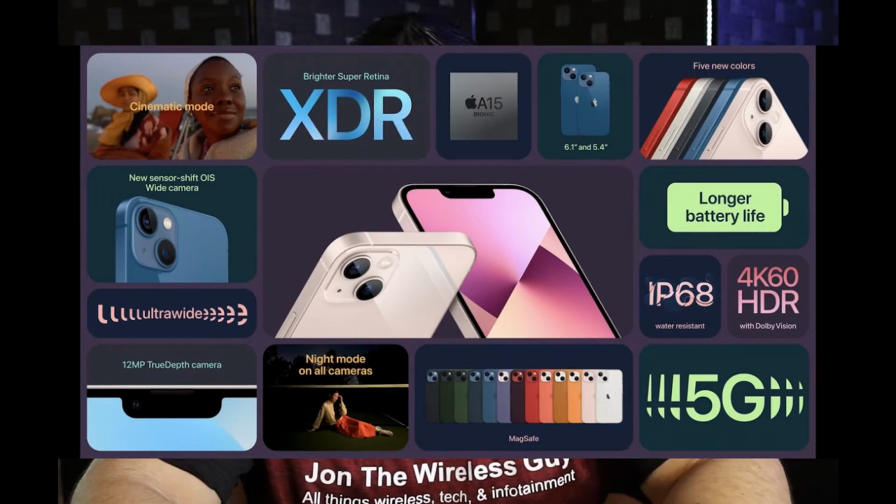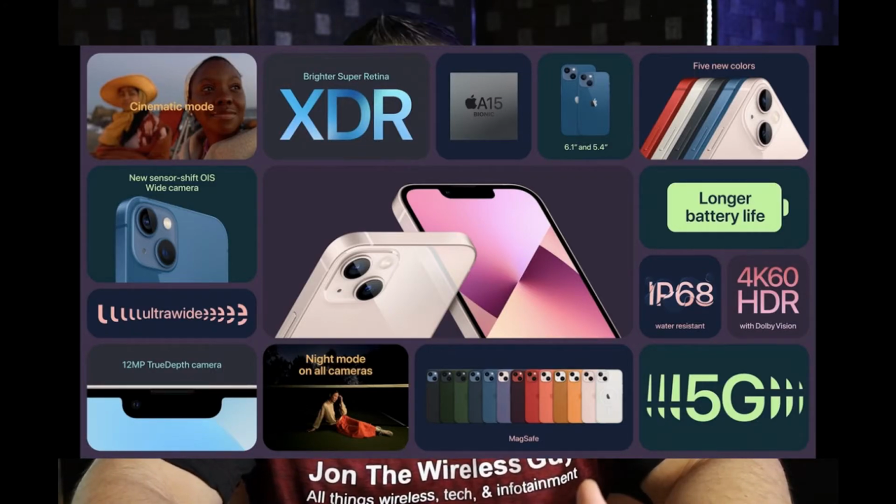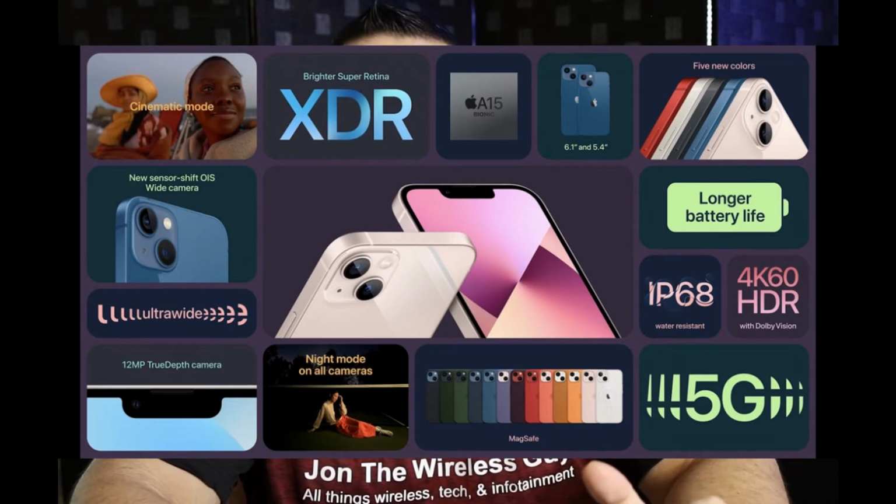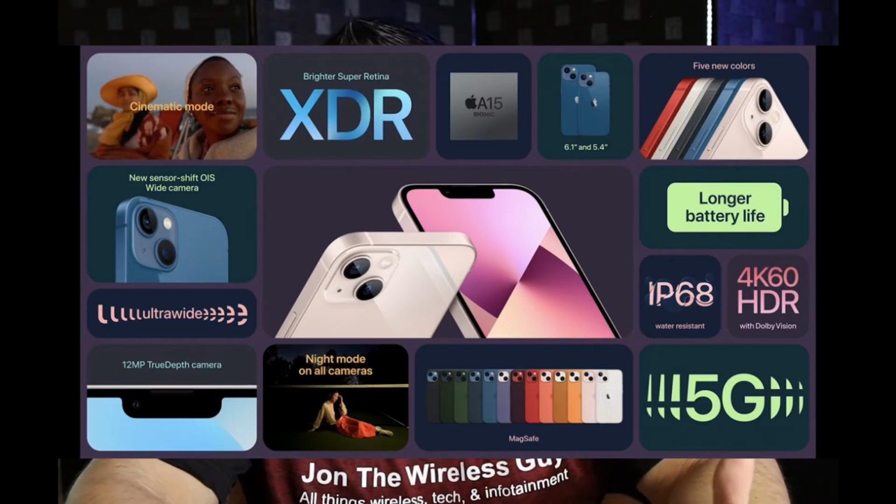Every year they do something. Photos and videos usually get really good, and again, they did not disappoint. Of course, MagSafe still there. Bigger battery, now 128 gig, 256 gig, and 512 gig. So getting rid of the 64 gig option, right into the 128, which is great.